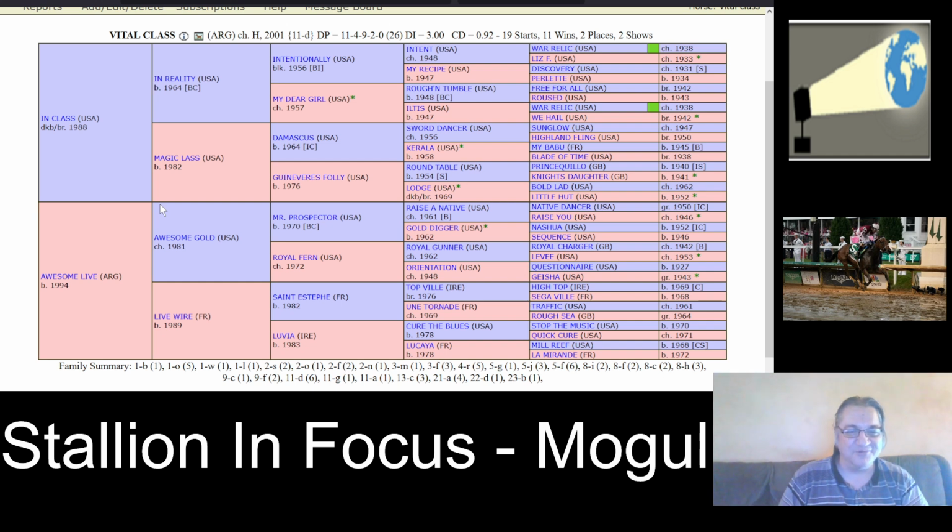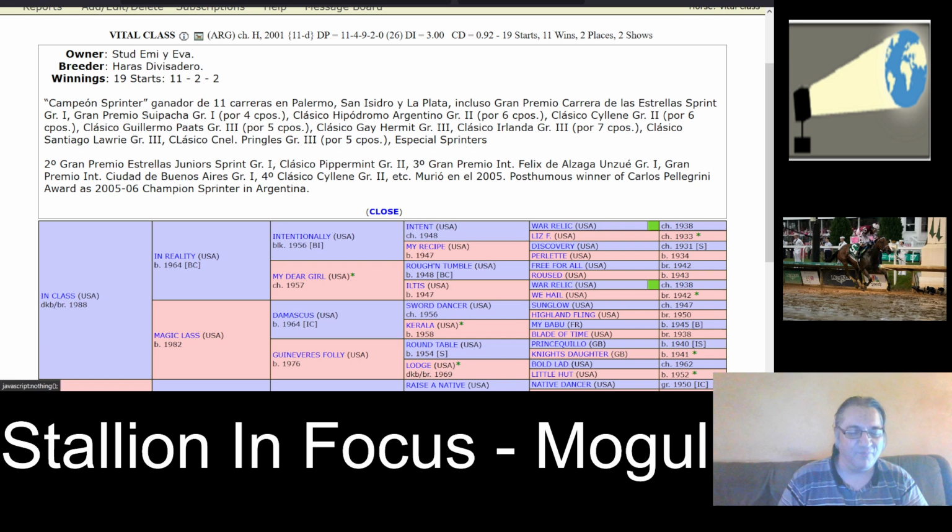Why don't they just sell Mogul to an Argentinian and Japan? 11 of 19 starts. I suppose they've got the other one, you see. That's why they've got their own out there. Japanese are too shrewd for that. If they won't import expensive stallions, they'll get the dam lines and breed their own stallions rather than import them. Brilliant. 19 starts, 11 wins, 2 places, 2 shows. This Vital Class. Couldn't find much evidence of this at Sturridge, and my Spanish is not that great, it's non-existent.